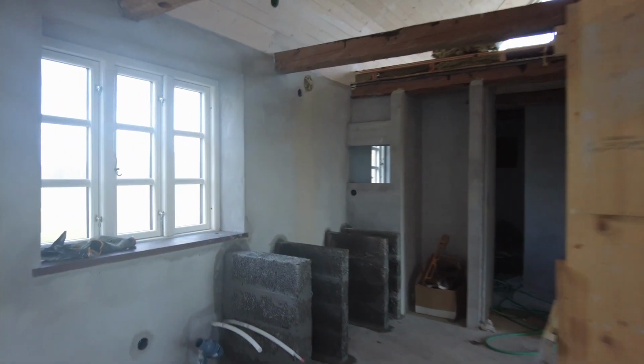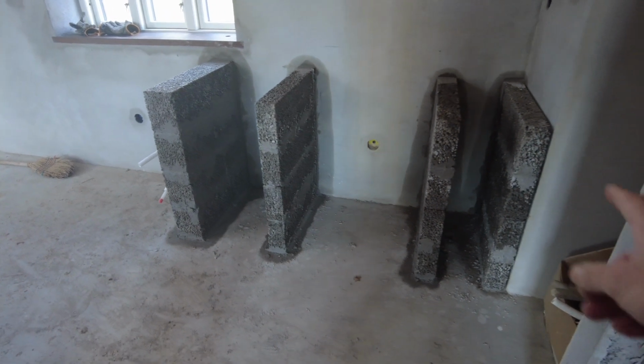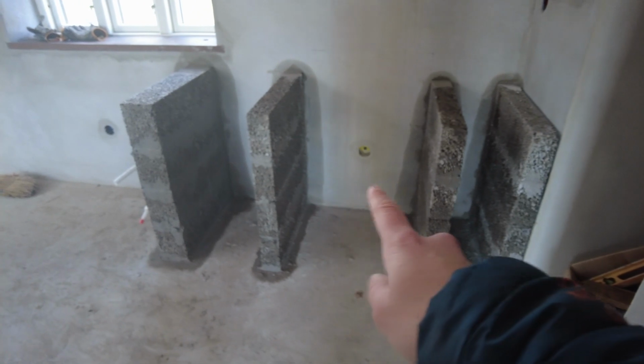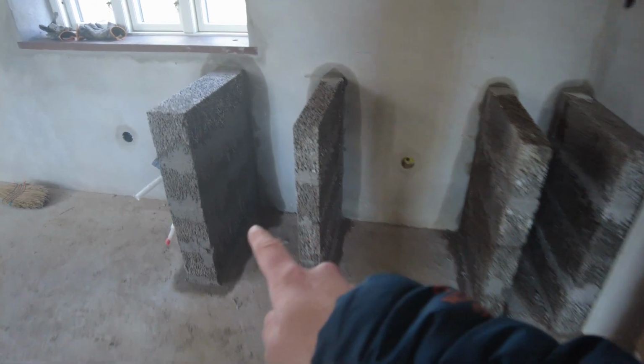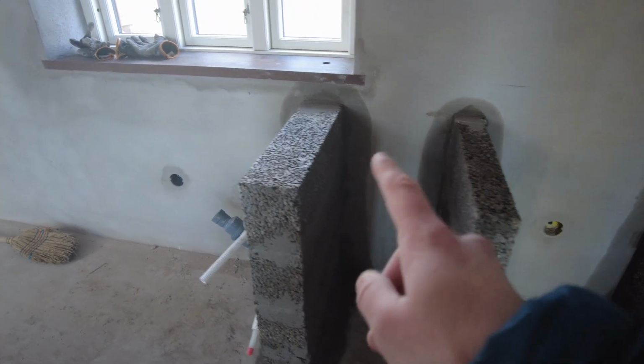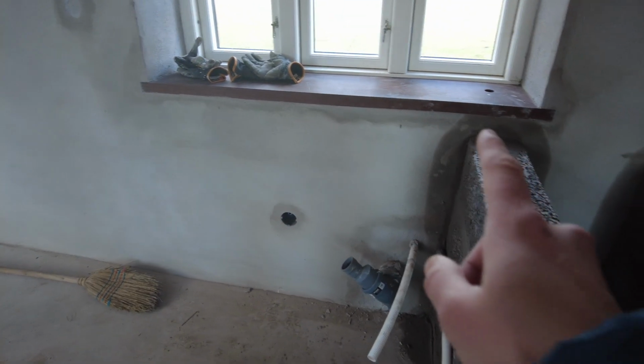So Grim's built up the first few kitchen cabinet bases. There we go. We have this small bit, which we're going to have a stone on top of here. And then we have the stove that's going there. And then over here we have a little cupboard as well. And we're going to have another stone up there. Then next to that we have this sink.